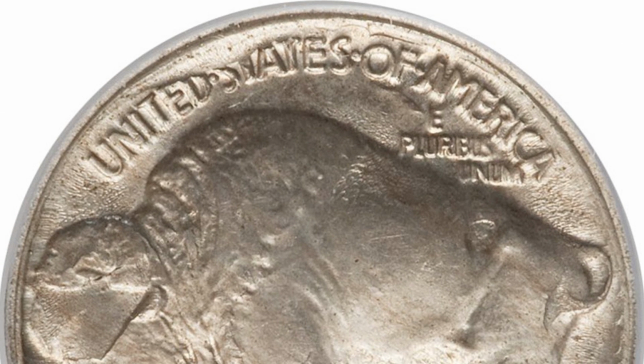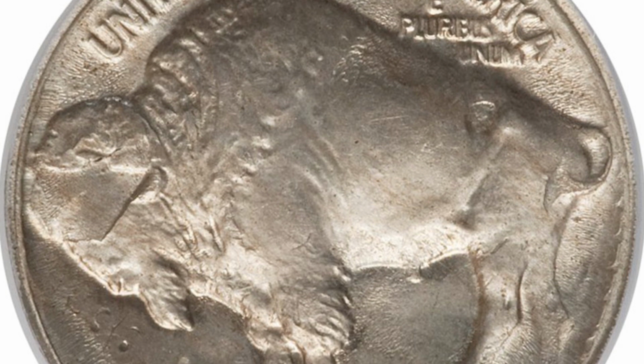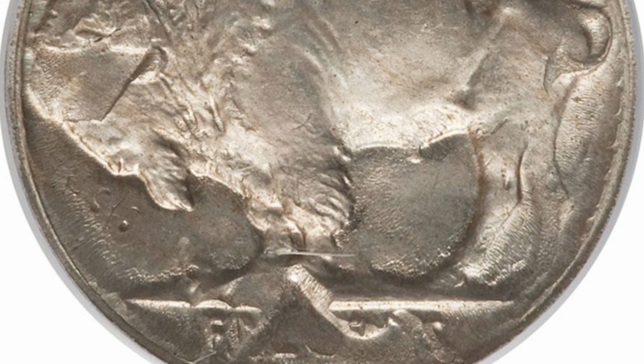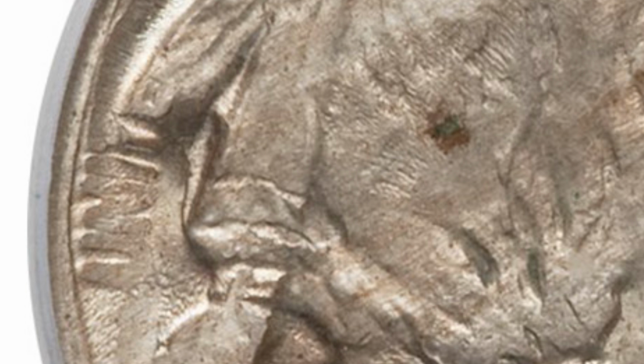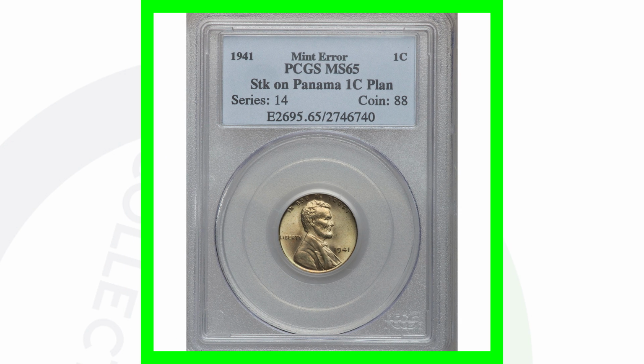So the errors on this 1936 Buffalo nickel are very noticeable here. We can see that here on the reverse of the coin taking place as well. Now this coin sold for over $4,000. 4,000 US dollars.